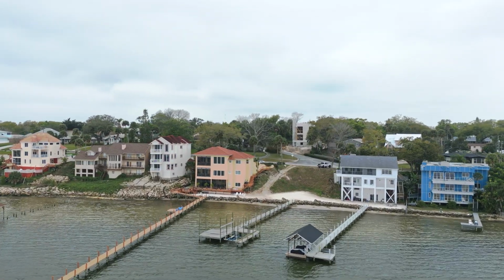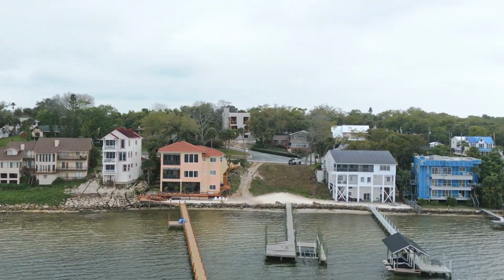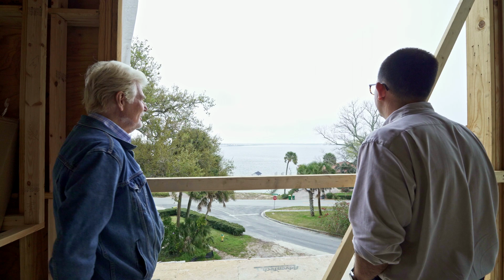I'm sure your rocket launches are going to be spectacular from up here. And straight over there, it's a little cloudy today, you can see the port. You see the ships in the port. We're cloudy today, but that's very cool.